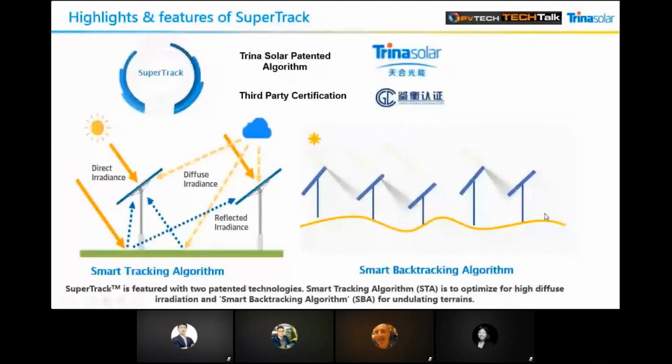And the third is our control box, which we call the super tracker. As you all know, Trina is doing modules and trackers together, so we totally understand that for the tracker, we need to consider module trends together. One important trend on the module side is not only the big size but also bifacial. So from the bifacial point of view, when we design the control box, we have developed smart tracking calculation to achieve the highest power gain for bifacial modules, especially in low-light, diffuse light conditions.